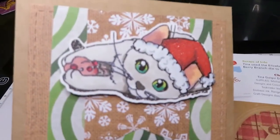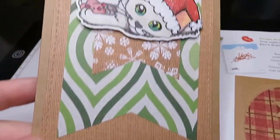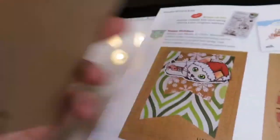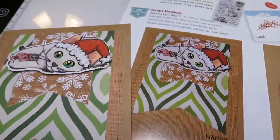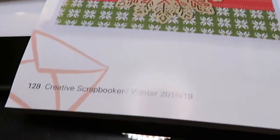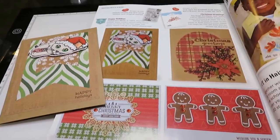If you've never tried, I highly suggest that you send your cards to, look around and find different areas where you can send them, or try this magazine as well. They were wonderful to work with. And you can see there's the original card. They even sent it back to me, and it was featured on the page. It's page number 128, so if you're looking for it, if you head off to a store, be sure to take a picture of you with that page. I'd love to feature it on our Instagram and our Facebook.